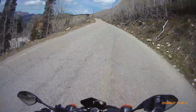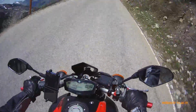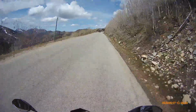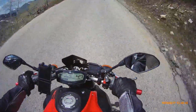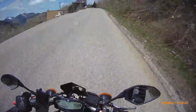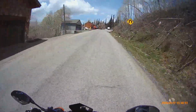Man, I am just so impressed with the mid-range of this bike. This is a steep hill, probably at least 6%, 7%. And without running it hard, I'm at 4,500 RPM. Red line's 12. And man, you get to the 6,000 RPM range and it just wants to go.